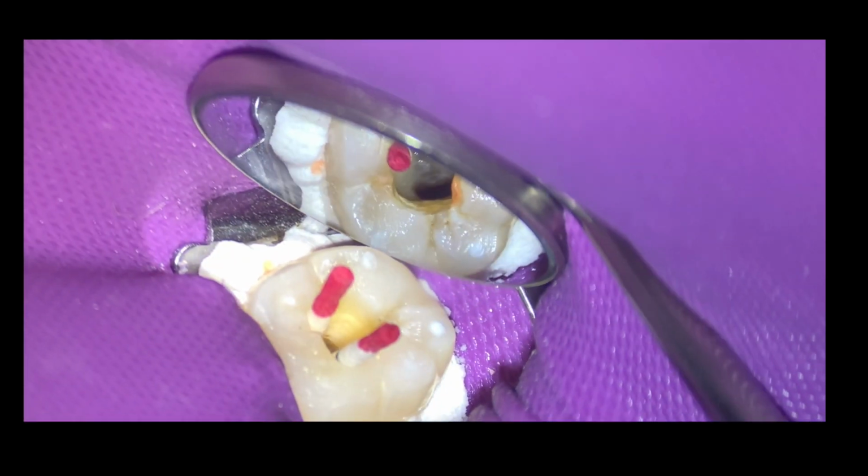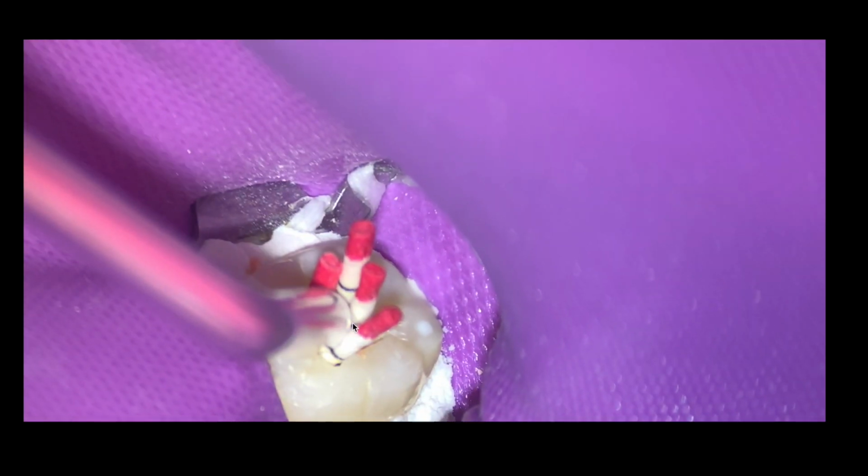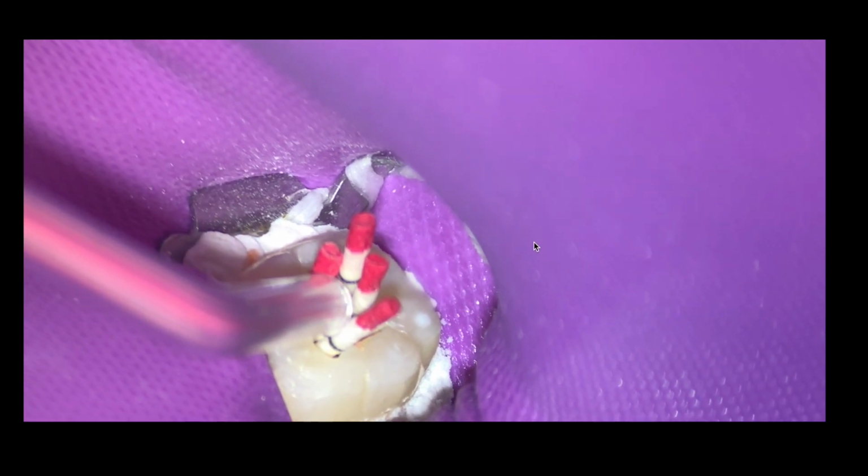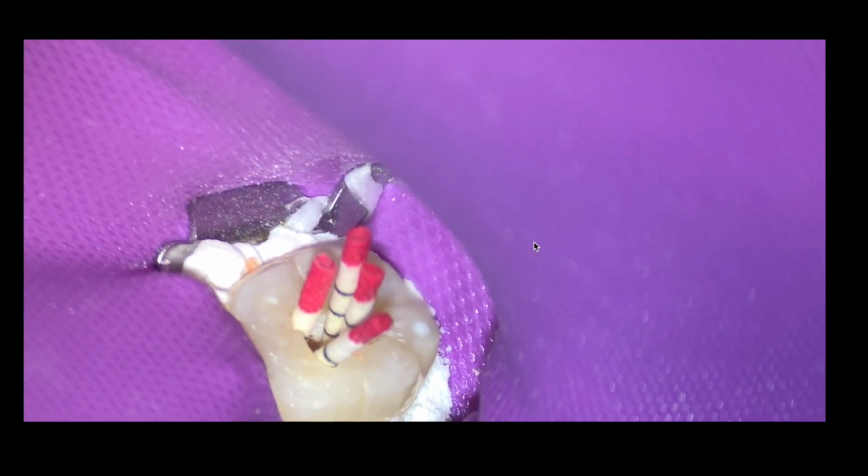All right, so what we're going to do now is take some paper points and dry. What I do is I'll place a whole bunch of paper points, place some air. I really overdid it with the paper points because I know there's that little area between the two canals. I want to make sure it's completely dry.